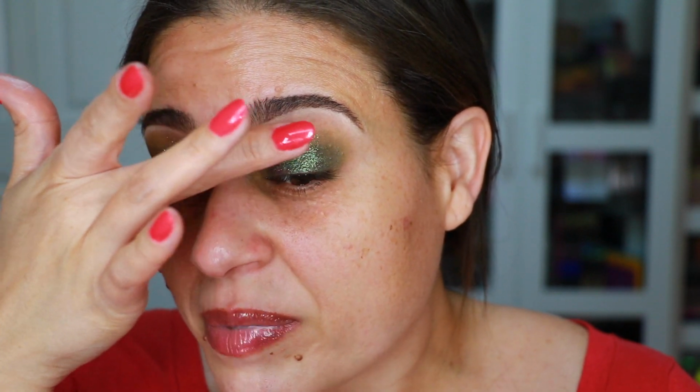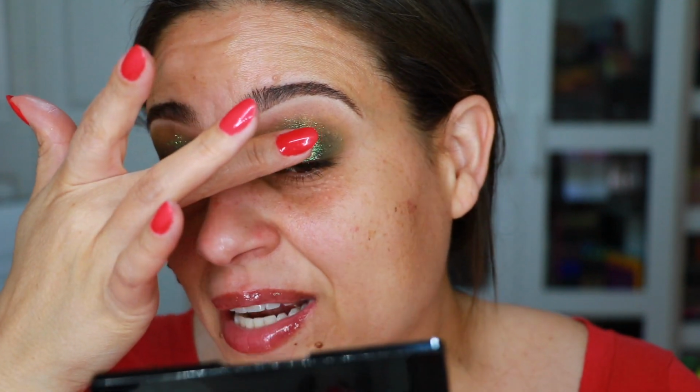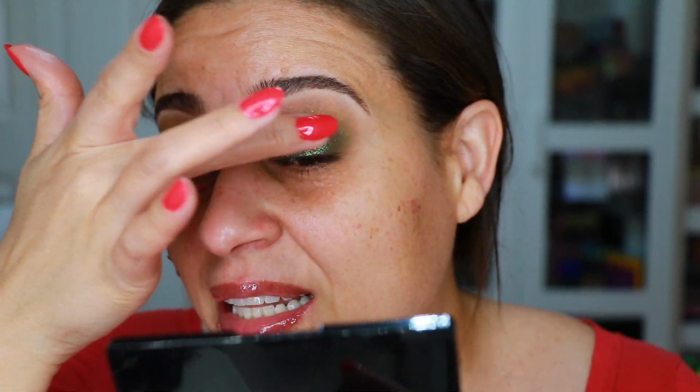Look at that. The shimmer of it is so beautiful. When you touch it, it feels a little bit like a putty type shadow. It's not a liquid shadow, but it has that putty kind of tendency to it. So if you look at the shadow on my finger, it still looks peach, but I promise you, no matter what I layered this shadow on, it wanted to turn green. And now that I'm working with it rather than against it, I absolutely love it.